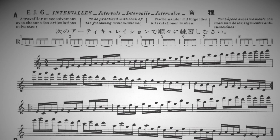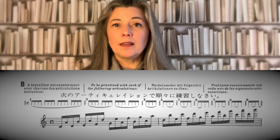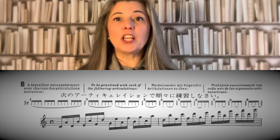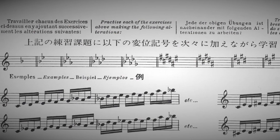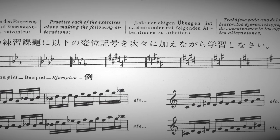Number 6. Exercise 6 is split into 2 parts, and it's all about intervals. Part A is all about thirds, both ascending and descending, and part B is about sixths. Again, the authors suggest 8 different articulations, and each exercise is first to be practiced in C major without any sharps or flats, then, as with exercise number 3, adding a single flat each time, but always starting on the same low C, gradually working through the cycle of fourths, then back through the sharp keys, ending with G major, but still starting on the low C.